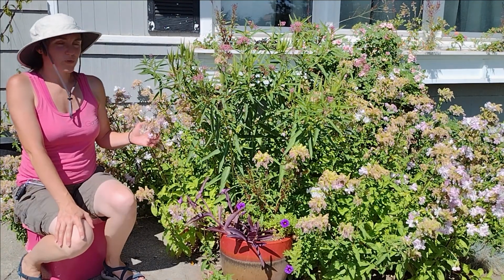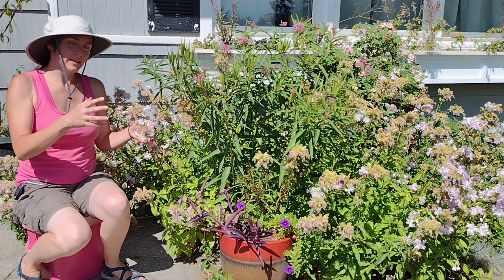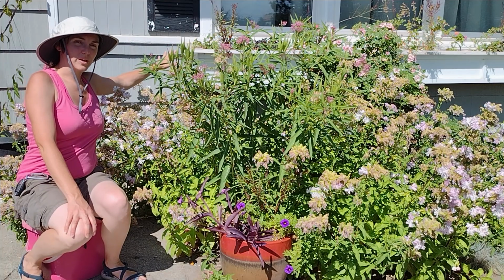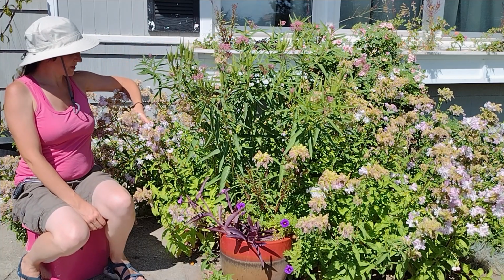Now, I did try to take this plant out of this corner a couple of years ago because it was just getting a little too big for its britches. It was taking over. I couldn't water my window box because it was so big I couldn't get in there. So I decided to take it out and put something else in here.